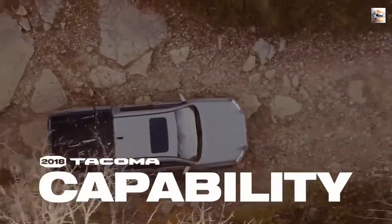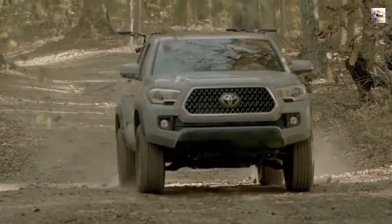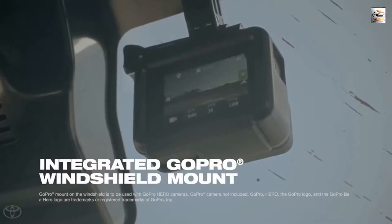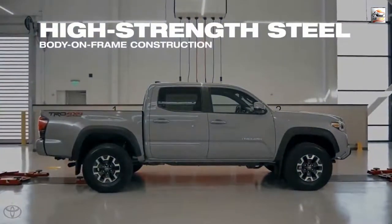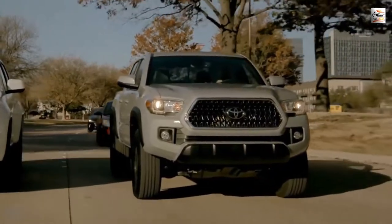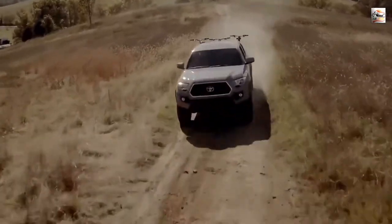Despite its long list of safety and convenience features, Tacoma isn't just some cushy luxury car. For adventures, the standard GoPro mount and the windshield probably makes it obvious that this truck is every bit as rugged as it looks. Its high-strength steel, body-on-frame construction means this truck is ready for business, whether that's rush hour traffic on the freeway or heavy-duty trailblazing in the mountains.